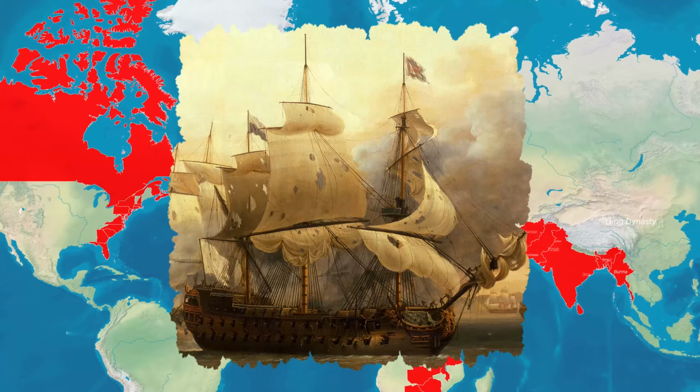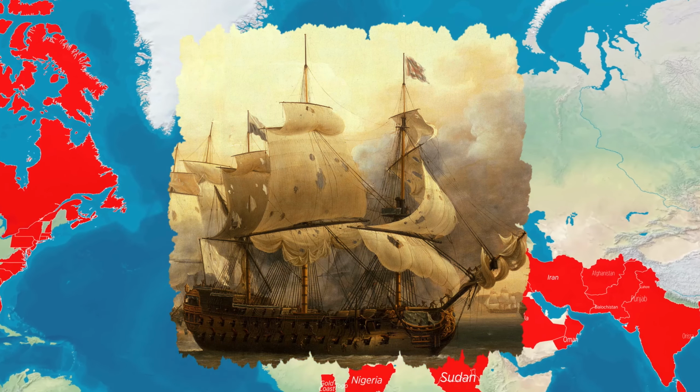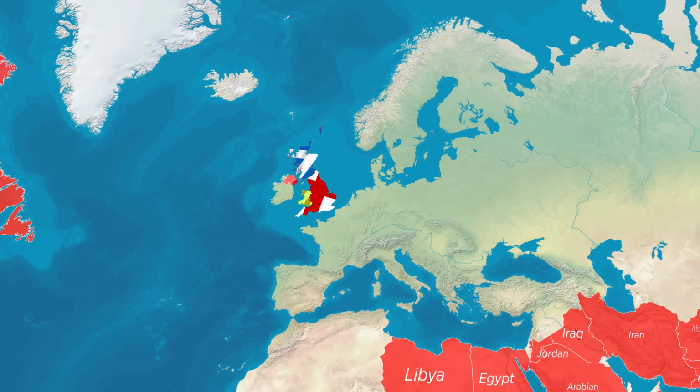Being a remote island, Britain put a strong emphasis on its naval fleet and introduced the ship of the line, a warship capable of carrying heavy artillery. This allowed the British Navy to engage in large-scale naval battles.